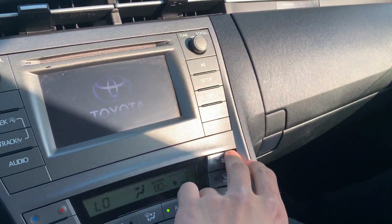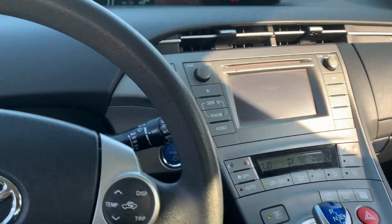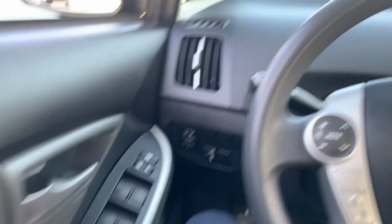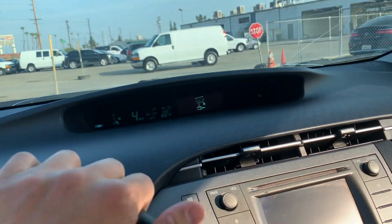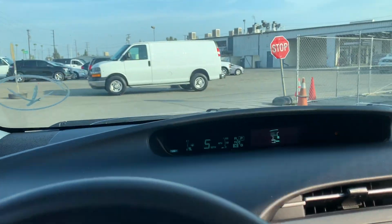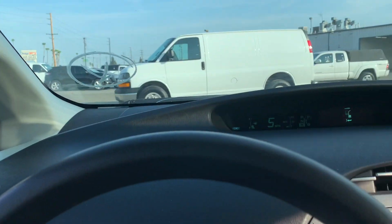Please, bro. Crank the AC. Does it have ventilated seats? I don't think so. Well, I don't think this car has it. I think this is the base, which is the only option with leather. All right, let's get the hell out of here.